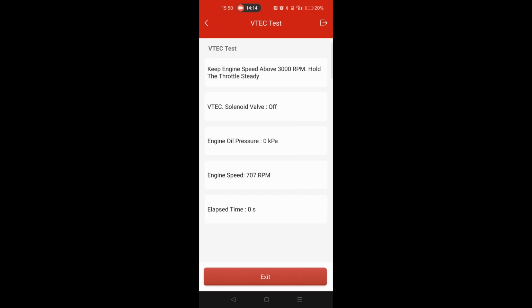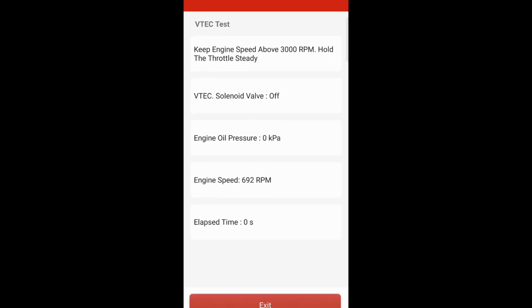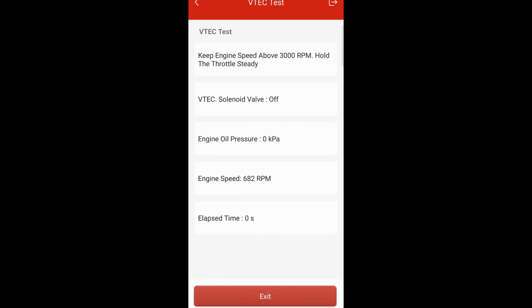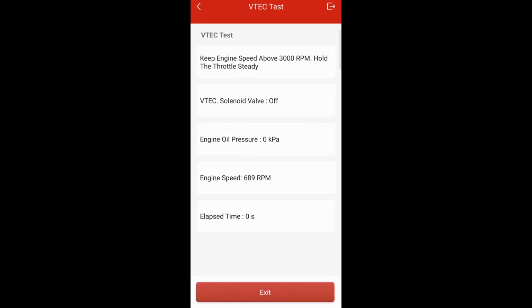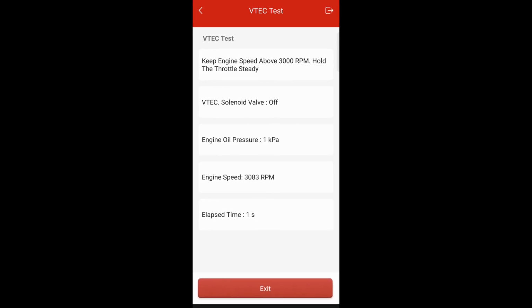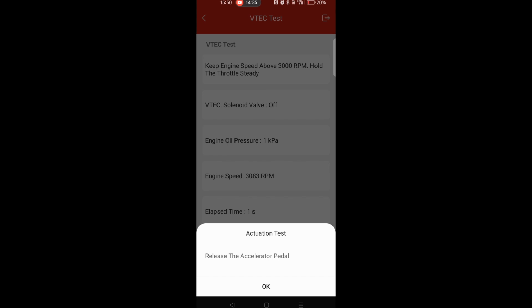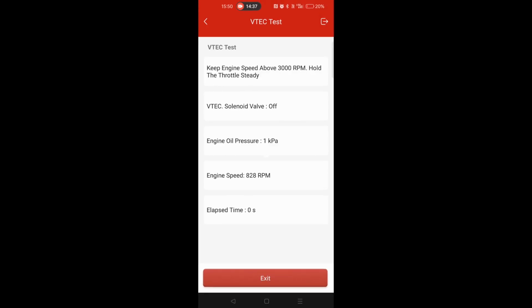If I give it a little rev now, you can see it fluctuates up. And if I do the valve, here we go, keep engine speed above 3000, hold the throttle steady. Let's do that then. Release the accelerator pedal. So there you go, there's a little example there from Honda using my Ediag Plus.